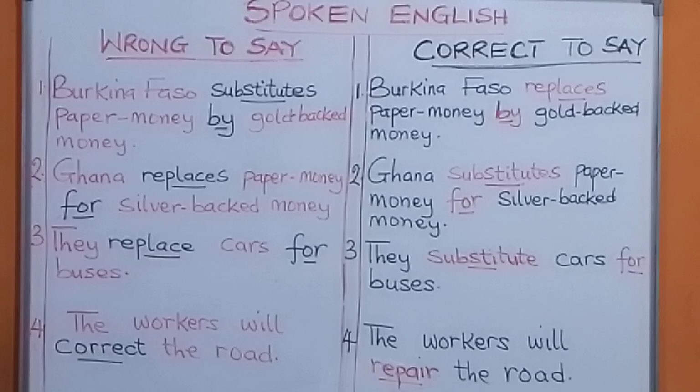Now, when you come to correct and repair, don't say the workers will correct the road. No. You say the workers will repair the road. Correct is normally for mistakes. Correct the errors. Okay? So, don't say the workers will correct the road. Instead, you should say the workers will repair the road.